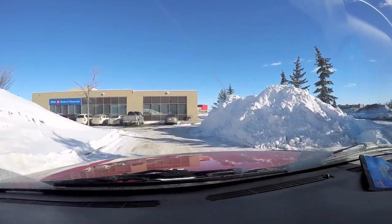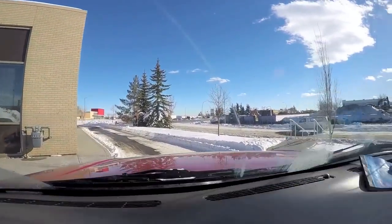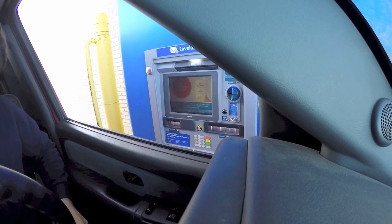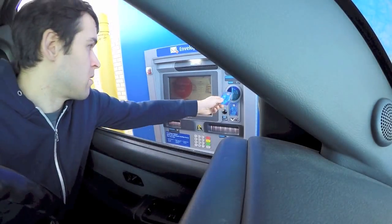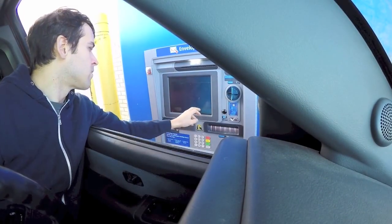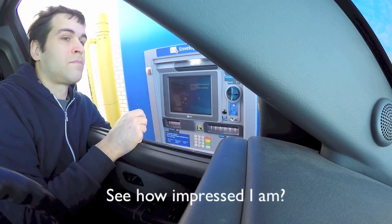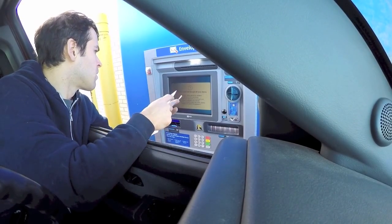Here we are again at Bank of Montreal, and try to put some checks in, see what happens. Again, so it kind of worked. I had to manually enter all my information, but yeah, it worked.